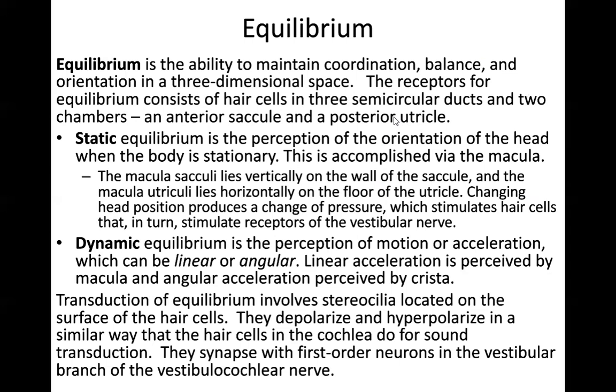There's two major types of equilibrium, static and dynamic. Static, think stationary. What do I mean when I say stationary? When you're not moving, okay? So when our body is laying still, orienting our head, when our body is stationary. In this situation, the macula saccula lies vertically on the wall of the saccule, and the macula utriculi lies horizontally on the floor of the utricle.